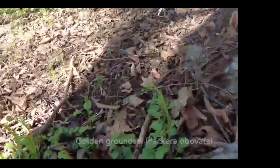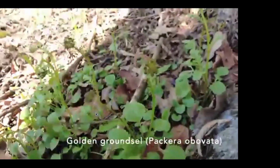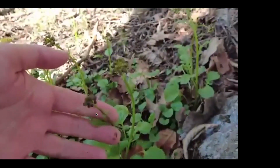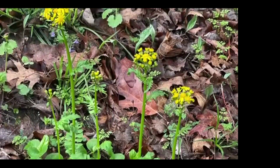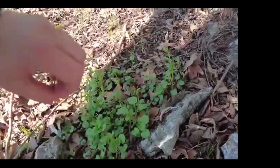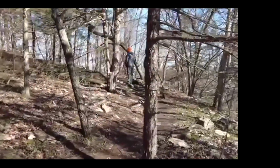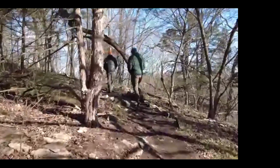Yeah, golden groundsel, Packera obovata, or roundleaf groundsel. It's a beautiful little plant. It spreads out nicely, creates a green mulch in your garden, but also provides little cheery yellow flowers that'll be blooming here in the next, I don't know, couple weeks maybe. You can start with one plant and it spreads out into a nice little colony. And though it does that, it's not necessarily going to be so prolific that it outcompetes other herbaceous forbs.